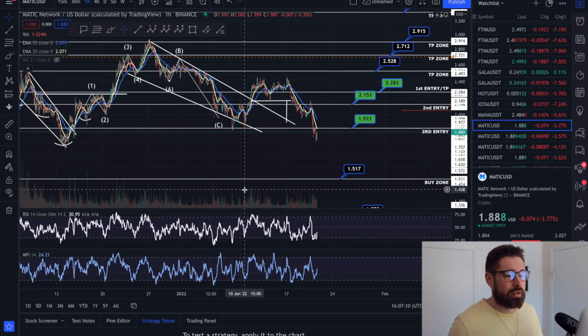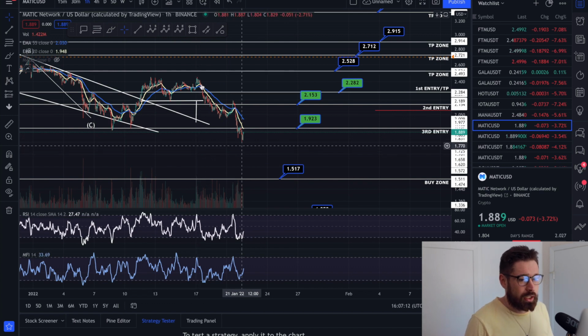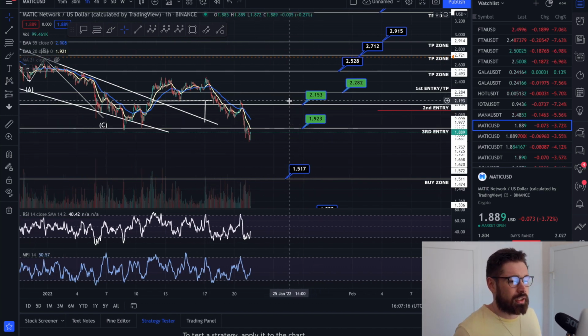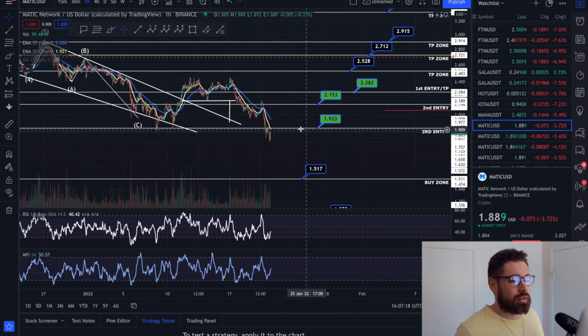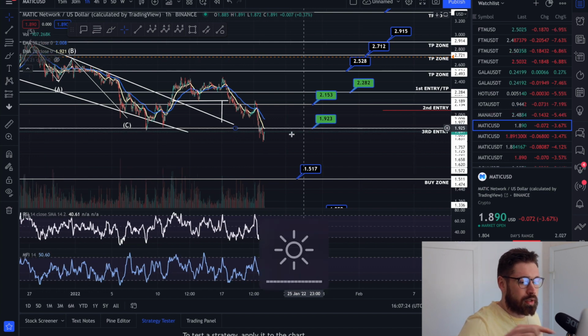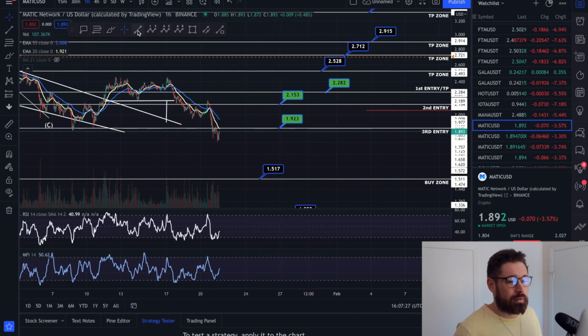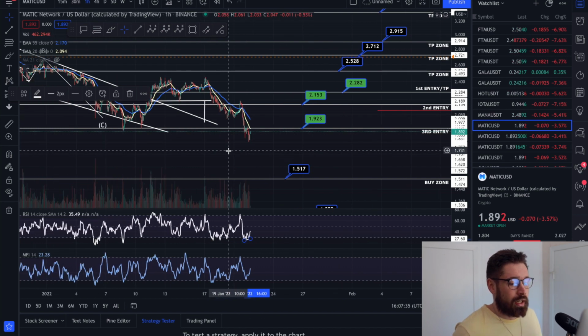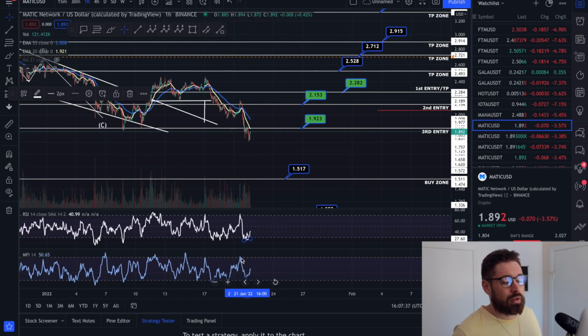Let's hop into Matic. Here we are, guys, on the 1 hour time frame. So yes, we did dump a little bit here. We had our second entry at 2.15, and we've come all the way down to our third entry at 1.92, which is great, guys. We now have more money in our trade. We have some bullish divergences here. We created lower lows, we're creating higher lows on the 1 hour RSI, which can signify an early indicator that the bears are running out of strength. And we can see a nice push as well as the money flow in the floor here.